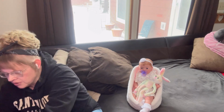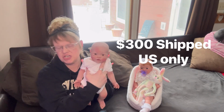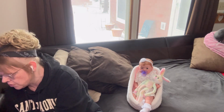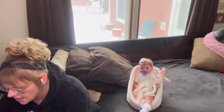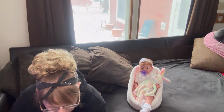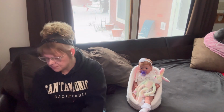So there's her. Let me hold her up real quick. She is $300 shipped in the U.S. only. These prices are for the U.S. only. If somebody out of Canada wanted one, they would have to get a hold of me, and they would have to pay the extra shipping and the fees. But that's the prices in the United States.